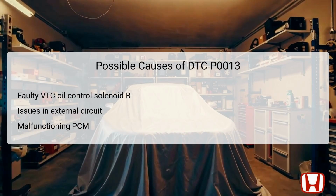There are several potential causes that can trigger DTC P0013. Firstly, a faulty VTC Oil Control Solenoid Valve B is a common culprit, as wear and tear over time may lead to its failure to respond correctly to PCM signals. Secondly, there might be issues in the external circuit that connects this solenoid to the PCM. For instance, open wires or short circuits can disrupt the electrical signals necessary for proper operation.